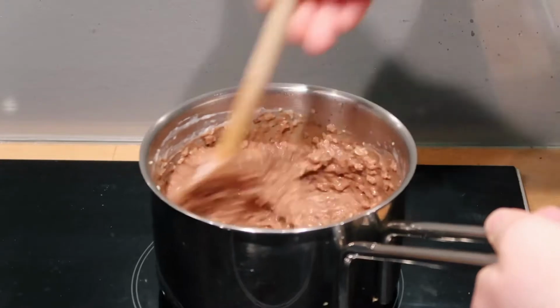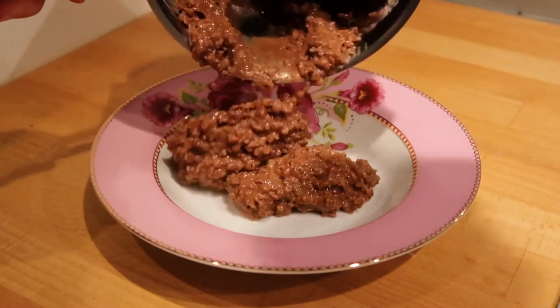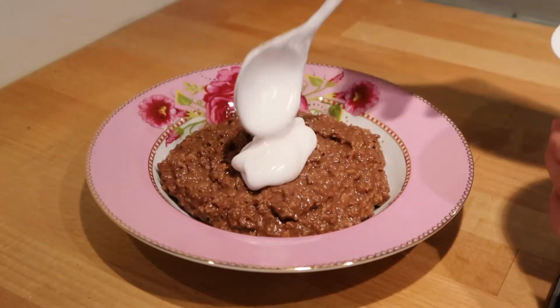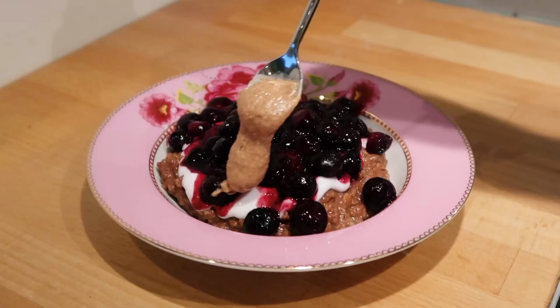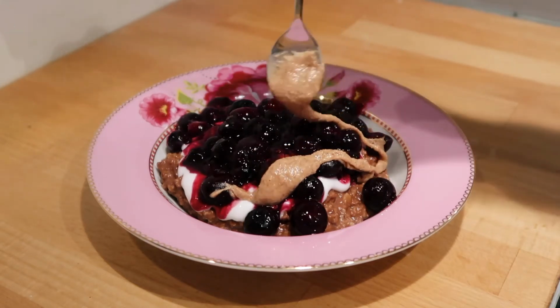Once the oatmeal is finished, I'm adding some cinnamon and maple syrup as always. I'm also adding around 2 tablespoons of cocoa powder. This makes the oats taste so chocolatey and delicious. I'm transferring it into my bowl and adding some coconut yogurt on top, then the berry compote on top of that. I'm also adding my almond butter.